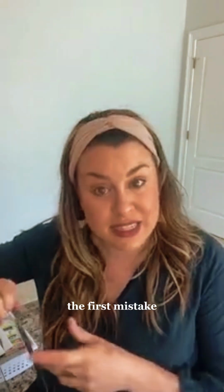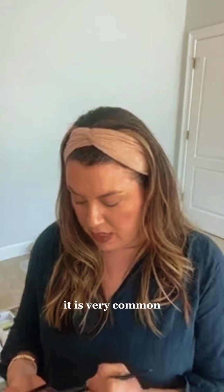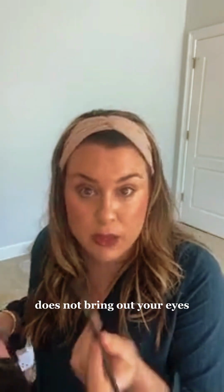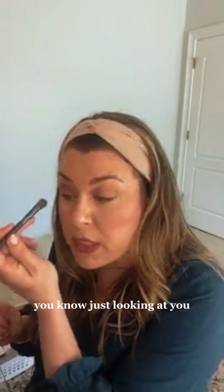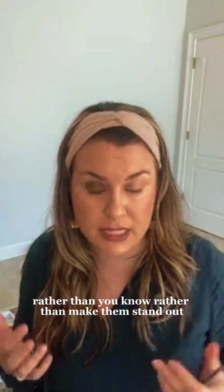The first of the most common eye makeup mistakes is what I call the dark all over lid. It is very common to think, well, I'm going to bring out my eyes, so I'm going to go dark across my entire lid. And contrary to popular belief, dark makeup does not bring out your eyes. In fact, dark lids, I'm gonna use the mirror here, are most likely gonna close off the eye rather than make them stand out, okay?